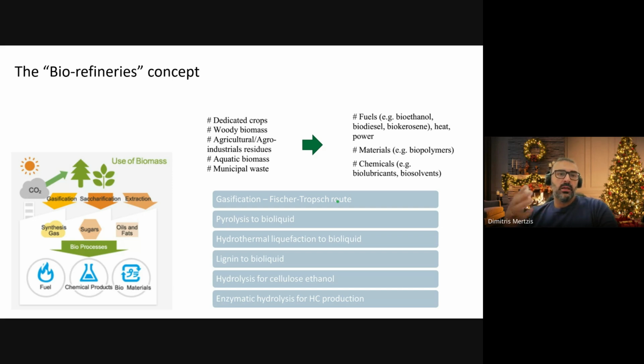So here I present some potential concepts that can be applied, and all of them fall into the biorefinery concept, like a gasification and Fischer-Tropsch route, pyrolysis to bioliquids, hydrothermal liquefaction to bioliquids, lignin to bioliquid, hydrolysis for cellulosic ethanol, and enzymatic hydrolysis for hydrocarbon production. This is only a sample of the technology that can be used.